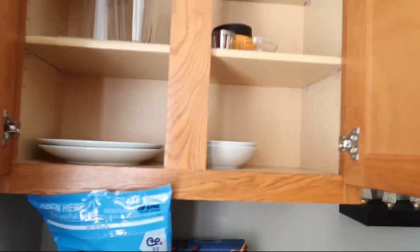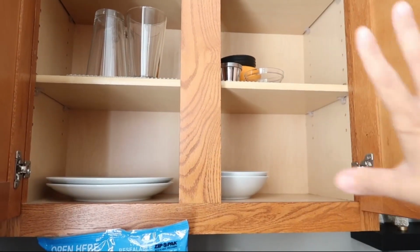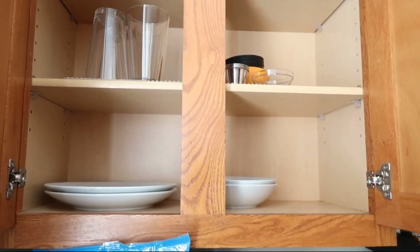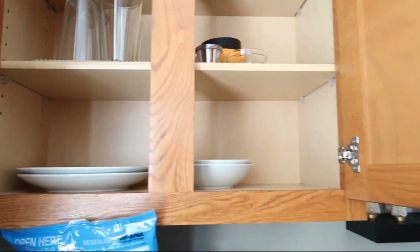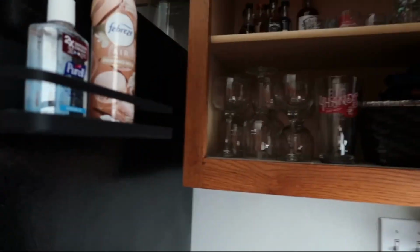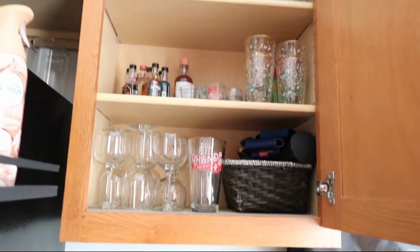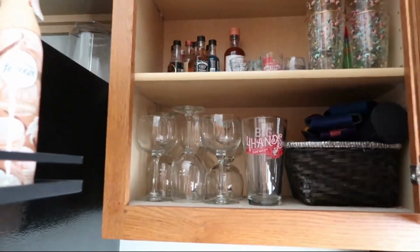Dishes will stay where they are. We need to obviously empty the dishwasher because there's nothing in here. Very minimal dish selection because it's just two of us, and again, we have a very small kitchen. We do have more cups over here, which are mainly drinking glasses and koozies, things like that, wine glasses, that kind of thing. But for the most part, our dish selection is over here.